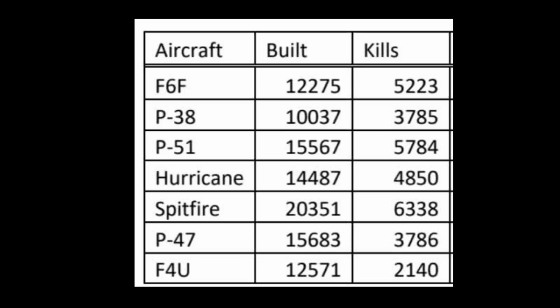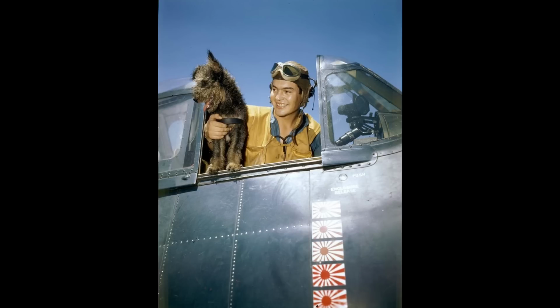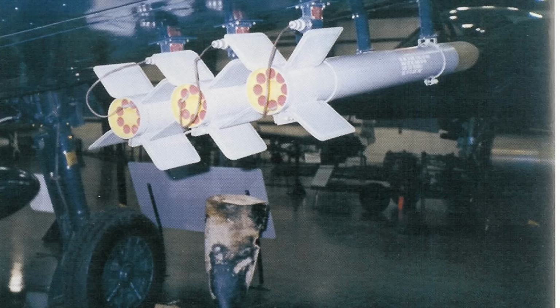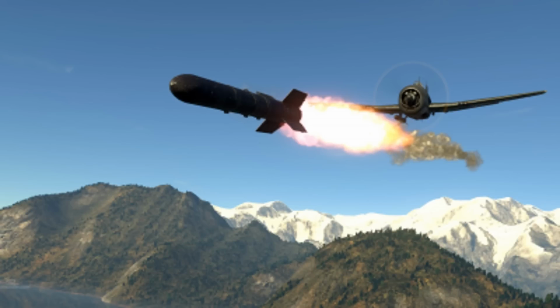Hellcats claimed more than 5,000 confirmed victories over enemy aircraft during the war, giving a 19-to-1 kill ratio. 305 Hellcat pilots became aces. Hellcats weren't just hell on Japanese aircraft, they also excelled in ground or shipping attack, especially when the capability to carry six 5-inch high-velocity aircraft rockets, or HVARs, was added. It is estimated that Hellcat pilots fired more than 60,000 rockets on land targets and enemy shipping during the war.